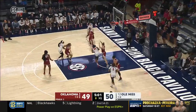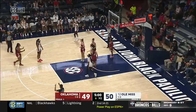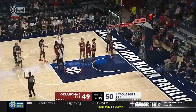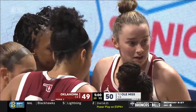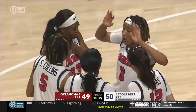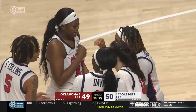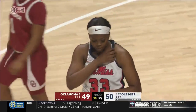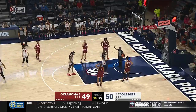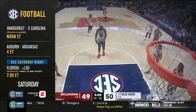Ten on the shot clock. They go inside to Richardson. Spins. No, not this time. As Tamika said, she's really showing her versatility, scoring in a variety of ways, but Oklahoma is called for the foul. That'll be her third foul. So it will send Carissa Richardson to the free throw line.